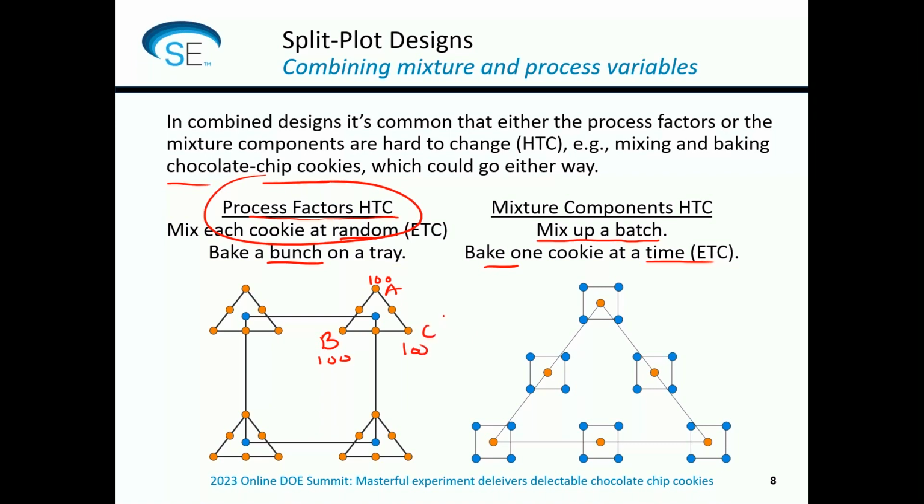All right, and then on the left side, we've got triangles superimposed over the corner of the square. The square represents the process space. And in this process space, we might have a factor, let's say A, that's going from low to high in this direction, and then B is going from low to high from the bottom to the top. Now we flip it over here on the right side, and we draw the triangle first, and then we put squares at each of the mixtures.